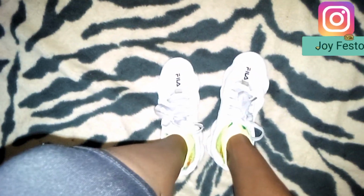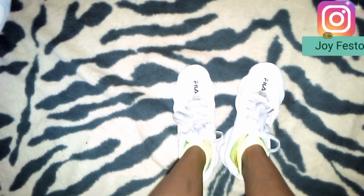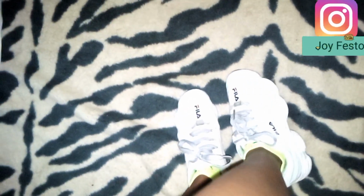Let's do this, guys. Yay! They're on. Let me show them to you. Here are the shoes. Just look at this, guys. Kitu mzuri manze. This thing is so original, you guys. Can you believe it? You just stay tuned, you guys. You'll get good things here.